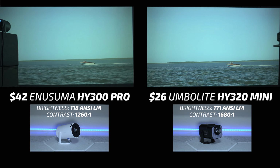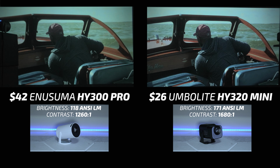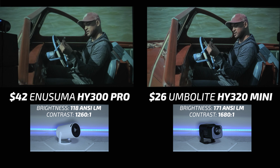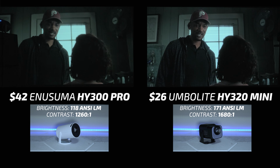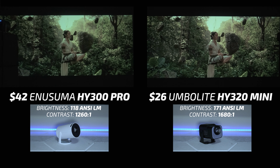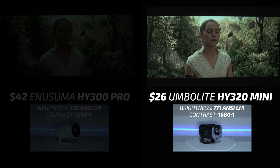And that means that round 11 is the Enusuma HY300 Pro on the left and the Umbelite HY320 Mini on the right. And the short throw of both of these projectors makes them difficult to film at the same time since they both kind of get in the way, but this was a decently close round with the HY300 Pro having enough brightness to compete and very similar color and saturation to the HY320 Mini, but the focus on the 320 Mini was noticeably better, and even though the image was slightly over sharpened, the processing on the Umbelite made for a much more clear and detailed image, so it easily moved on again.